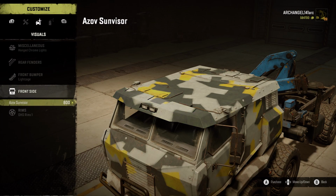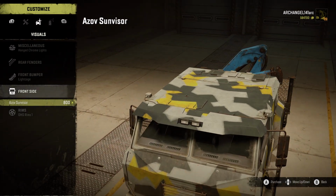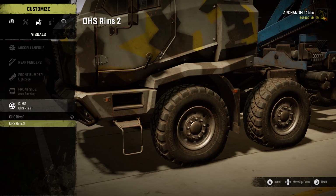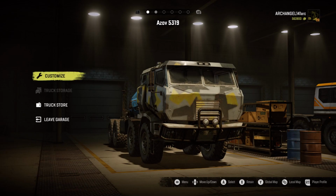Front side. Okay. I have no idea. I can't see it. Whatever. And then wheels, we can do a bit of wheels, nothing fancy, but that is what it is. I'll leave the paint job just the way it is. Okay, so we've done that one out, that one's ready to go.